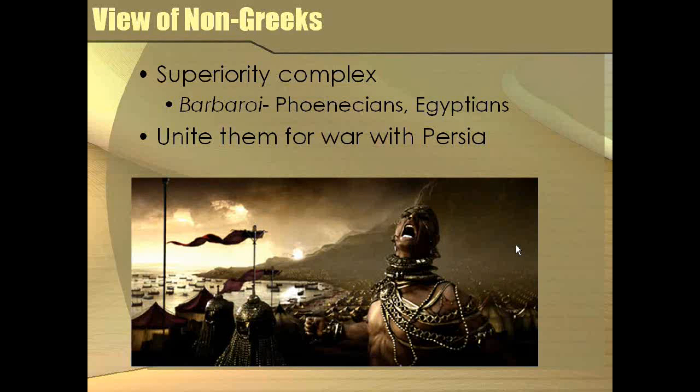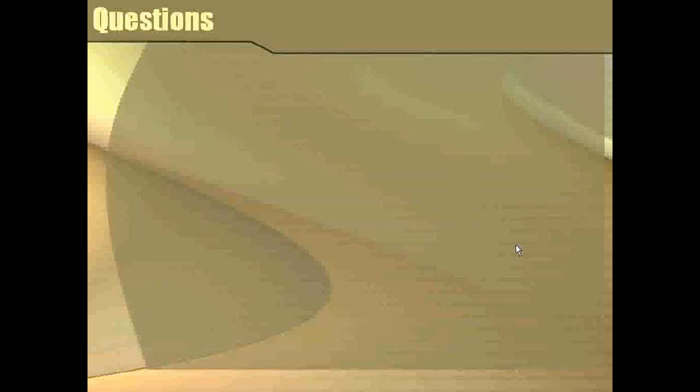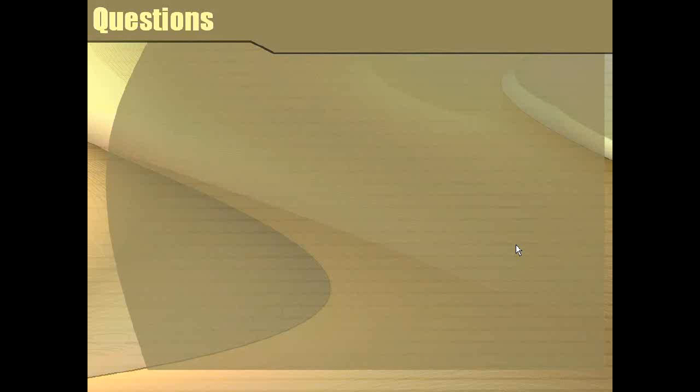And this is important that they would be unified, because when they go to war with Persia, without each other, they would have certainly fallen. So that's going to wrap up our little section on introducing the rise of the city-states, and we're going to move on with some of the more detailed information about some of the wars and conflict in the next section.